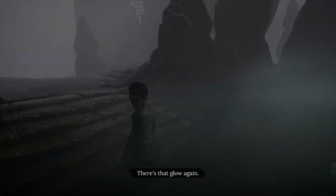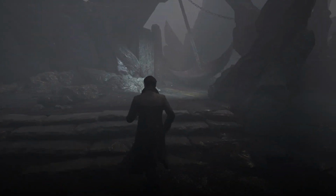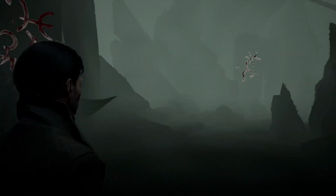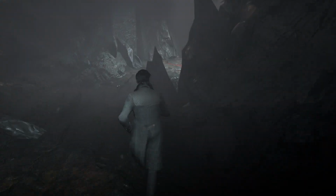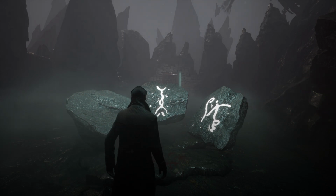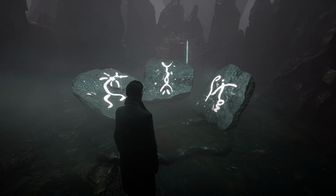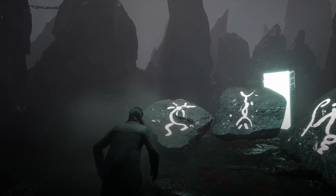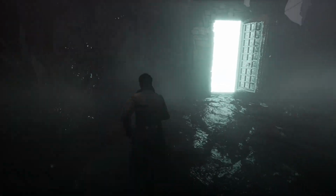There's that glow again. And is the other one over here? Yes, it is. John. I hope that was all. I can't take anymore. It was a close shave. Sherlock should be completely clean shaven by the time we return to the real world. Are we back in the real world? That'd be nice.